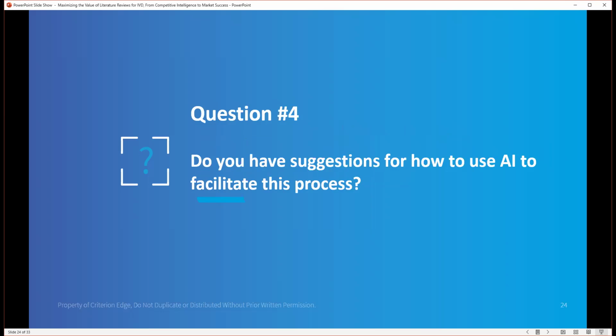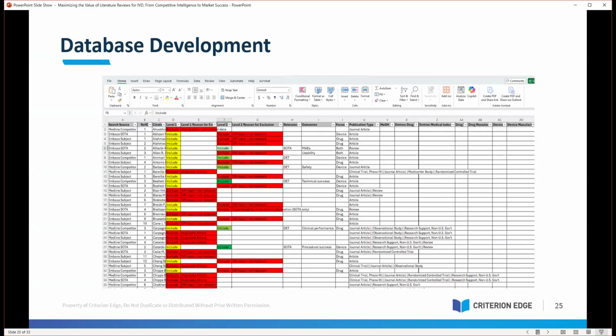Question number 4. Do you have suggestions for how to use AI to facilitate this process? So yes, AI can absolutely be helpful in some of the tasks that we do during the data screening. So there's also some even simpler tasks that you can do.